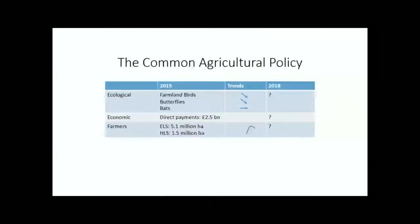So where are we now with agro-environmental schemes? Well, the EU uses one indicator of environmental health in farmland, and that's the farmland birds. Since agro-environmental schemes have been introduced, the farmland birds have shown decline. At a UK level, they also look at butterflies, and butterflies have been shown to decline, and bats have been staying at the same level, and in recent years they've gone up slightly.